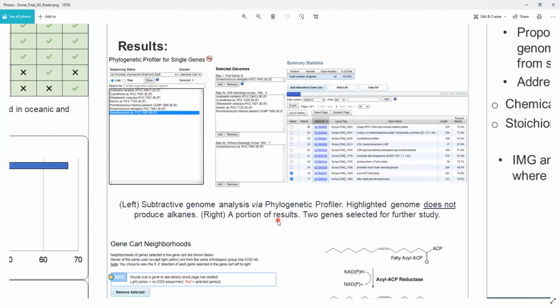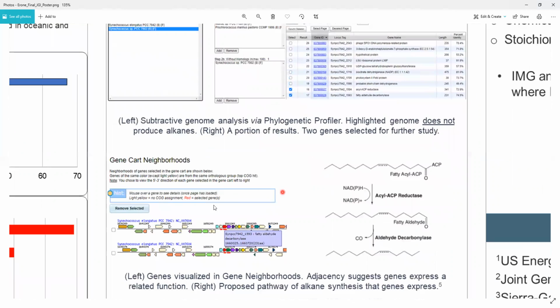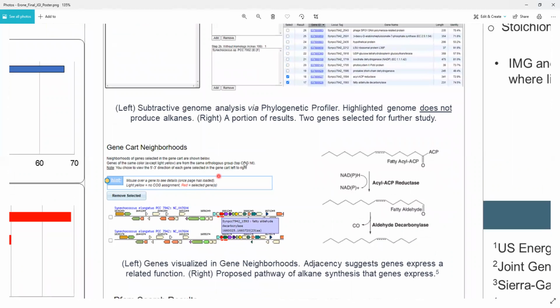Now, IMG also has a set of visualization tools. One of those tools is the gene neighborhoods, and you can see how the genes are actually mapped along a DNA strand. What I'm showing here is that there are two genes of interest, and IMG, the gene neighborhoods, can actually show you that they're adjacent to each other. This heavily implies that they are involved in a related function. These are two steps that serve a related purpose.